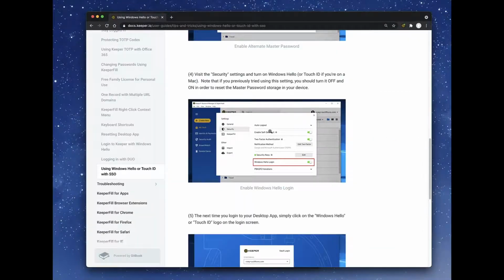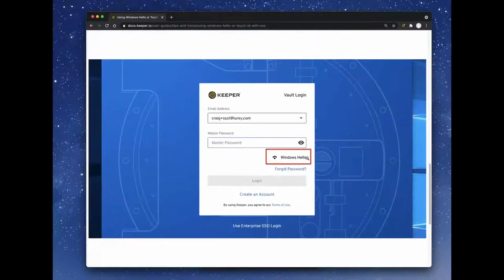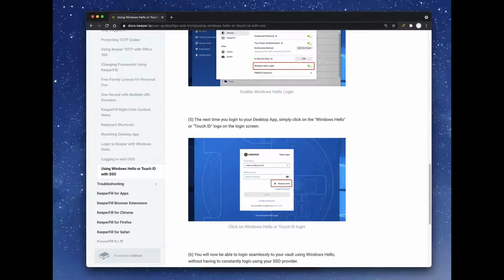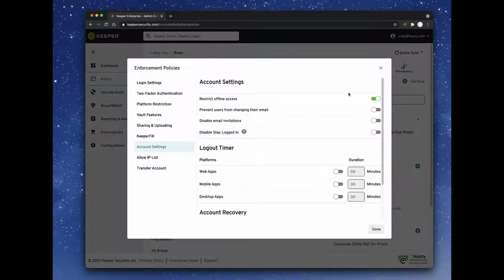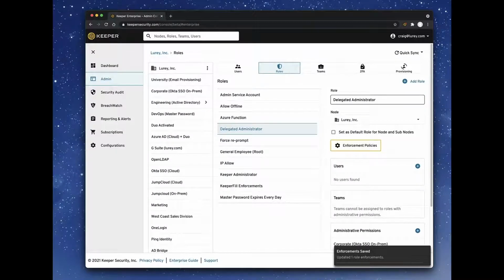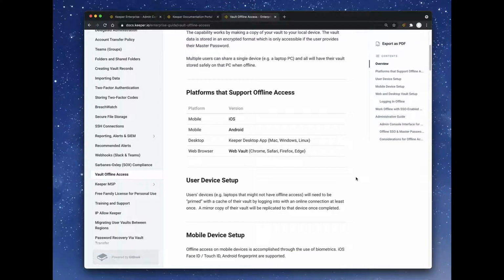Keeper natively supports Windows Hello, Touch ID, Face ID, and Android biometrics. Offline access can also be achieved with a biometric for both master password and SSO-enabled users when this feature is activated. Encrypted ciphertext is stored locally on each device, and it's also synchronized through Keeper's Cloud Security Vault. If permitted by the Keeper administrator, users can log in and decrypt their vault when they're offline, even on web browsers and SSO-enabled accounts. Offline mode allows users to have access to their vault when they're not able to connect to Keeper or to their SSO identity provider.